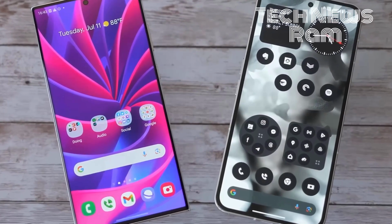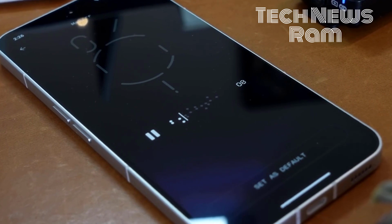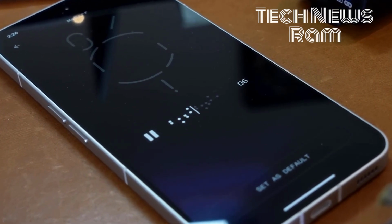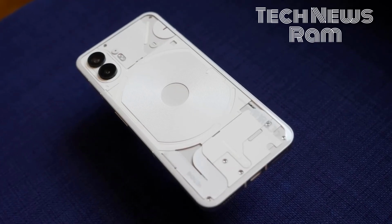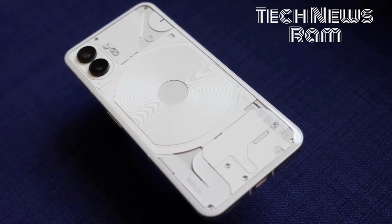Starting at a competitive price of £579, Nothing's latest offering represents a refreshing shift in the smartphone landscape, a device designed to enhance our lives while allowing us to disconnect from the constant digital barrage.